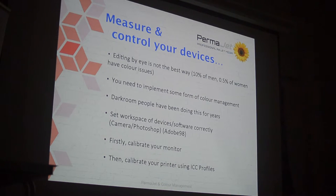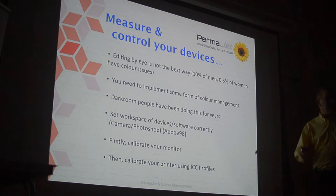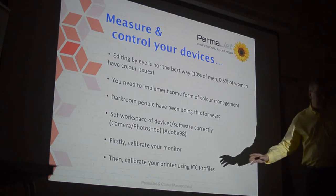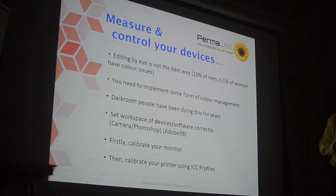Now, I mentioned before that I was doing colour printing for Ilford back in the 90s. When people were in the darkroom doing colour printing, they would make test prints, go out into the daylight to see whether they needed to add or take away magenta or whatever it might be, then go back in and dial in on the enlarger, do another test print, process, and come out. That was very laborious, and then they came up with products called colour analysers that did it automatically for people. What we're going to talk about now is how that technology and thought process has been adapted into the digital arena. We'll also talk, only briefly, because this is not an advanced talk, about setting the workspace of your devices and software correctly.